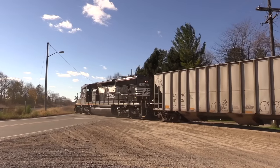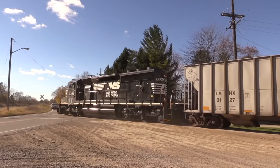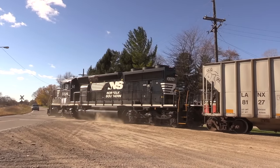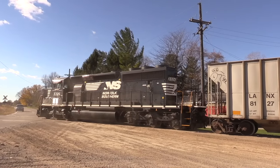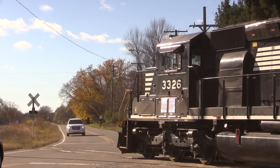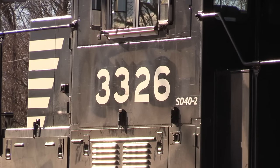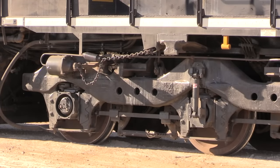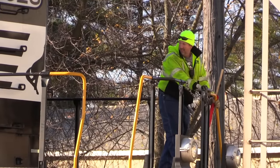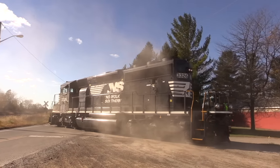SD40-2 number 3326 was built by EMD for the Southern Railway with a high short hood in May of 1979. 2 years later, it became part of Norfolk Southern's roster, where it served on mainline trains for most of its career. In 2014, the 3,000 horsepower locomotive was rebuilt by Altoona Works and was equipped with an Admiral cab. Since then, the locomotive has primarily been used in local service on jobs just like the B-44.